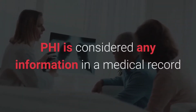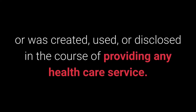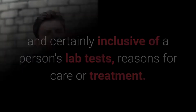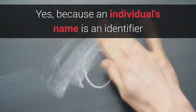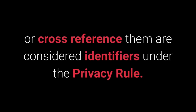PHI is considered any information in a medical record that can be used to identify an individual, or was created, used, or disclosed in the course of providing any healthcare service. Even as elementary as the information associated or linked to a scan tag, and certainly inclusive of a person's lab tests, reasons for care, or treatment. Quick question: are initials, emails, or phone numbers considered PHI? Yes, because an individual's name is an identifier and initials are derived from the individual's name. Therefore, initials and any other way to contact, connect, or cross-reference them are considered identifiers under the Privacy Rule.